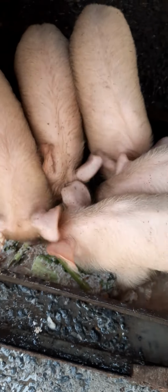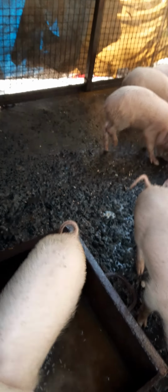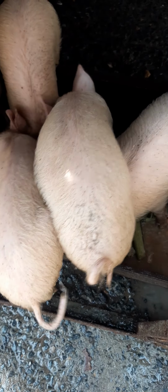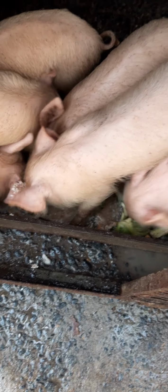See. So some are busy here and some are busy on that side eating wheat. This is a trick we have to use, because we need to open the full door, and then they may come out. They don't run anywhere, but we don't want them to go out and then have to run after them. See how they are eating.